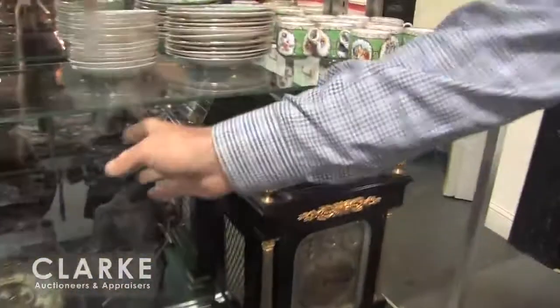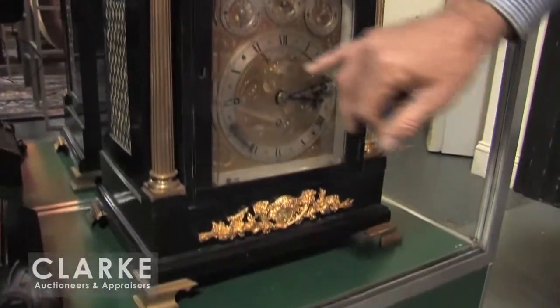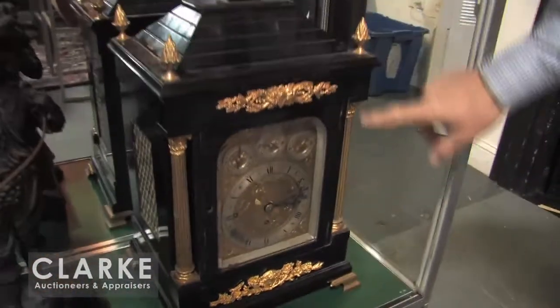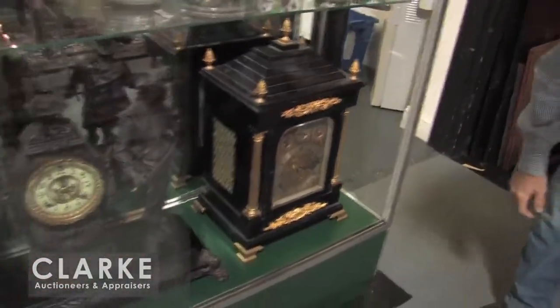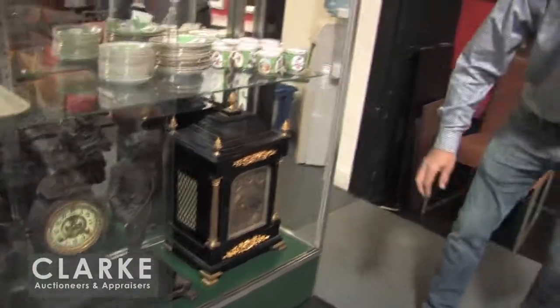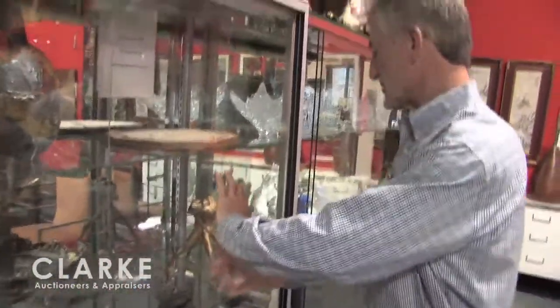And here, a late 19th or early 20th century bracket clock. The dials, this is also a complicated movement clock with gilt bronze mounts everywhere. It's signed Howard, but Fifth Avenue. I don't think it's the Howard in Boston. And in this showcase, Steve, there's all kinds of little treasures.